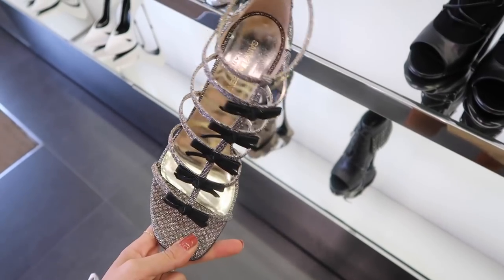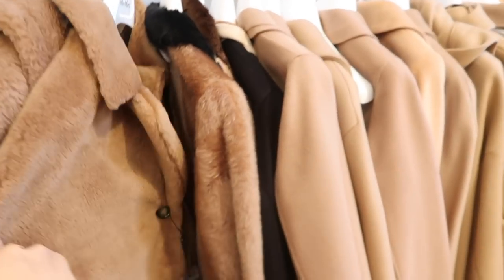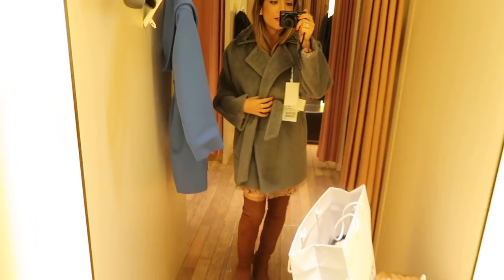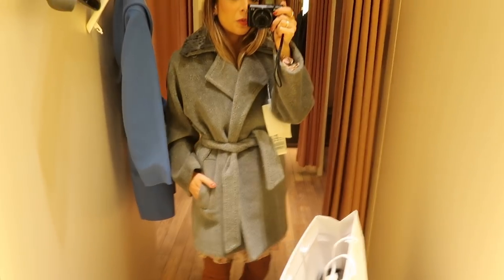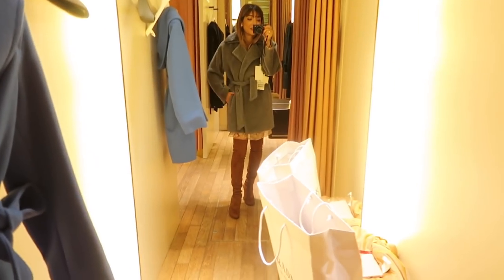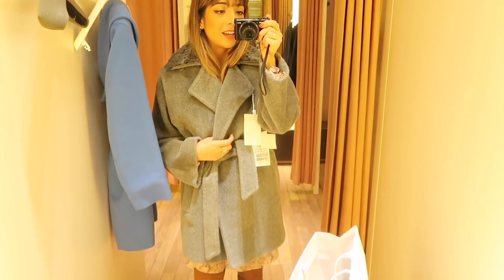Oh my gosh, guys, how cute are these shoes? I am now in Max Mara looking at coats because the coat I'm wearing today is also Max Mara. This is kind of like my one. Max Mara officially do the best coats ever. Look at this one. It's like a warm gray, snuggly. Oh, it's so nice and it's so gorgeous. I hope you can see, the light is kind of weird.